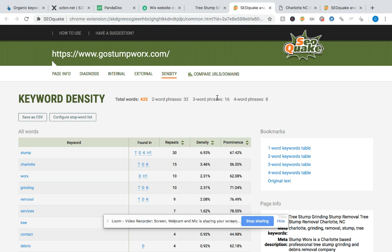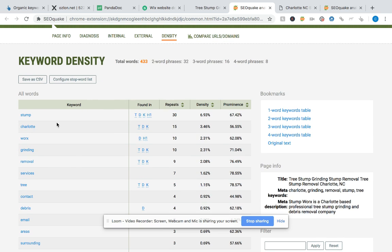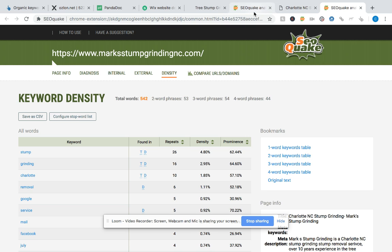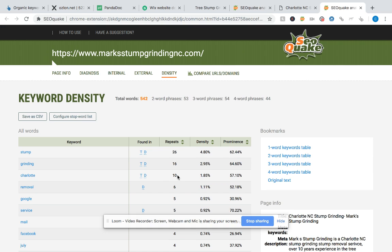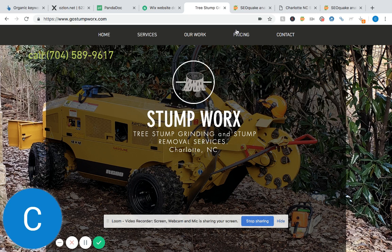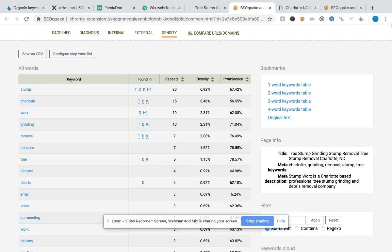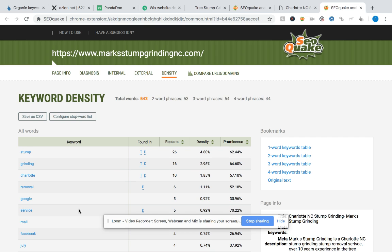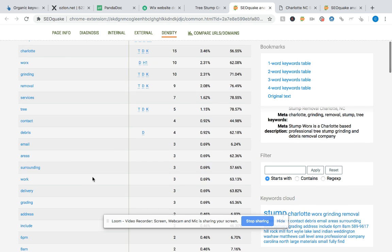The best way to explain SEO and what we're going to be doing is just to give you an idea. Currently right now you have Stump 30 times. They have it about 26, so that's good. We don't have to really worry too much about the content. Also, Charlotte's 15, and they have it 16. So once again, that's fine as well, as long as it's not overly too much. Removal 9, removal 6. So keyword density wise, you have the right keywords, but what I'd recommend is adding more content to the site.